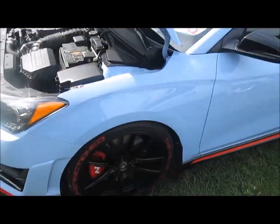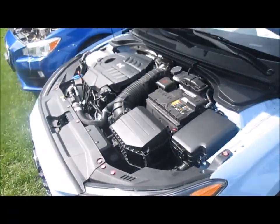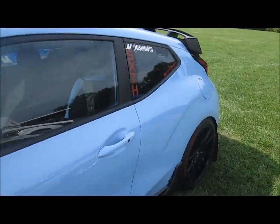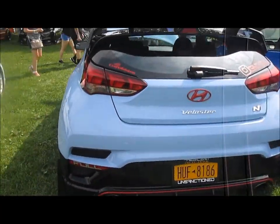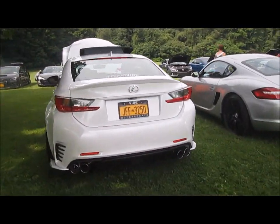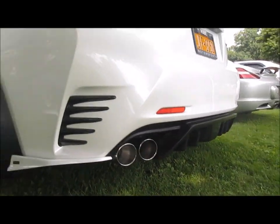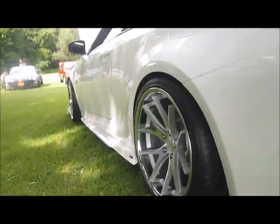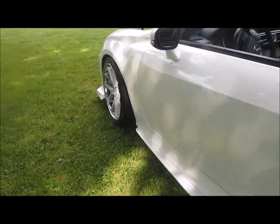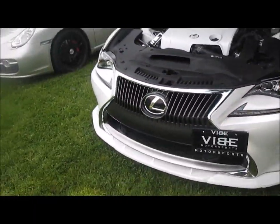And look at all these mods. They've got tire stickers, which are absolutely awesome. This thing is just such a cool car, and I just love the baby blue color. So sick. Guys, I'm not generally a Lexus fan, but this is the craziest Lexus I think I've ever seen. Look at this, look how low that is. This body kit is absolutely insane. I love the look of this car.